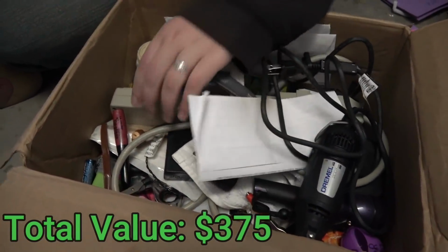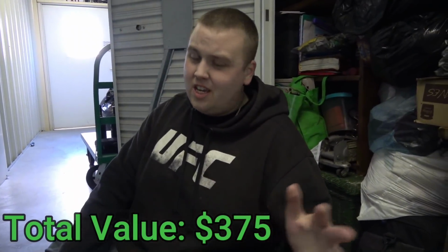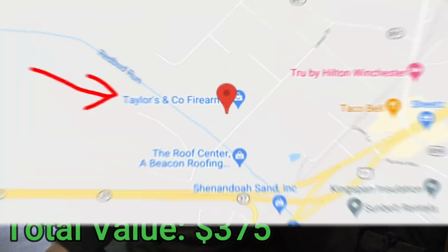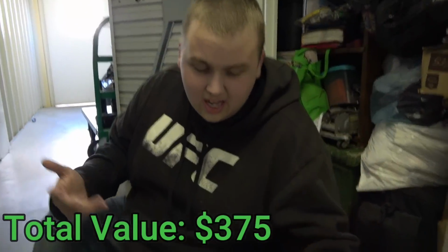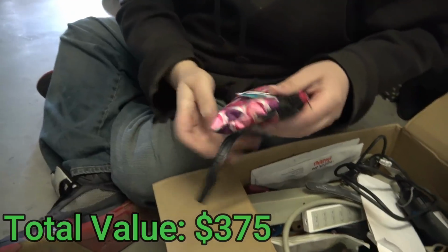You know what's funny? One of the reasons I wanted to come out here is because one of my favorite shooting ranges, my dad used to take me to when I was a kid, in this city, is literally right next door to the storage facility. A shooting range, or gun store, I never even heard of. So, gun culture out here. One of the reasons.